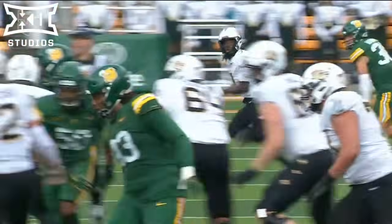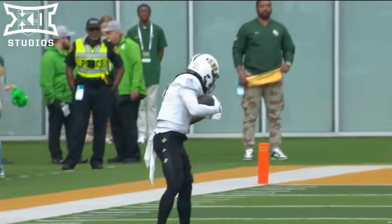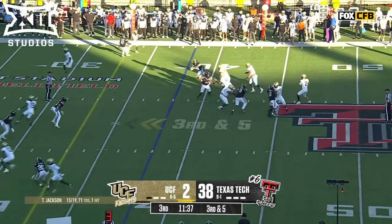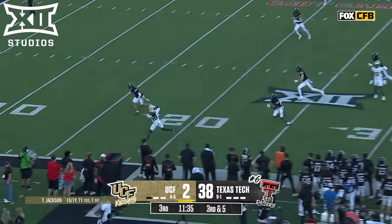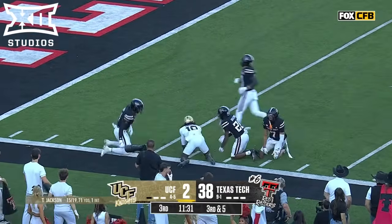They got the matchup they wanted. Speedy Thomas against the safety, Redding. 31-yard pickup. Yeah, their ceiling, in my opinion, is so much higher than some of the other teams ranked ahead of them. That's a beautiful pass caught by Wade and Charles, number 19.